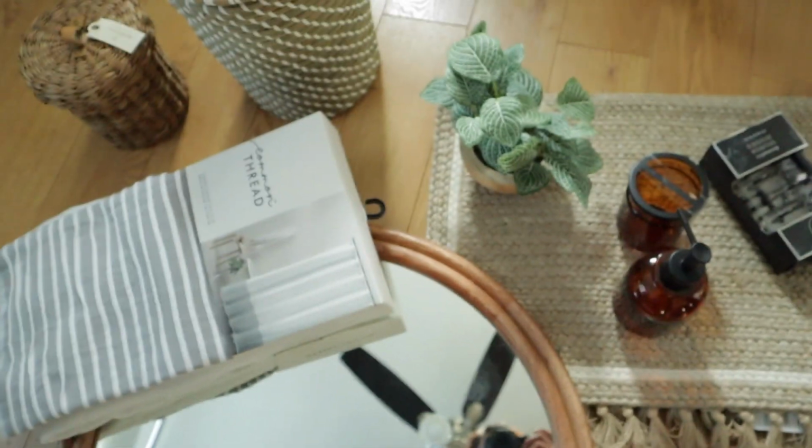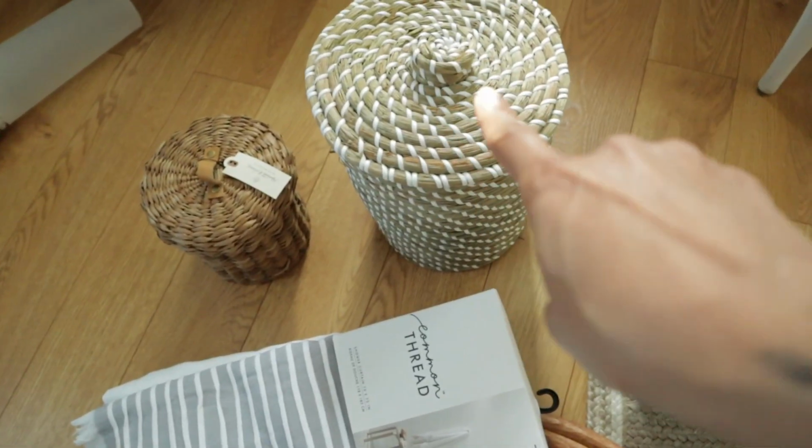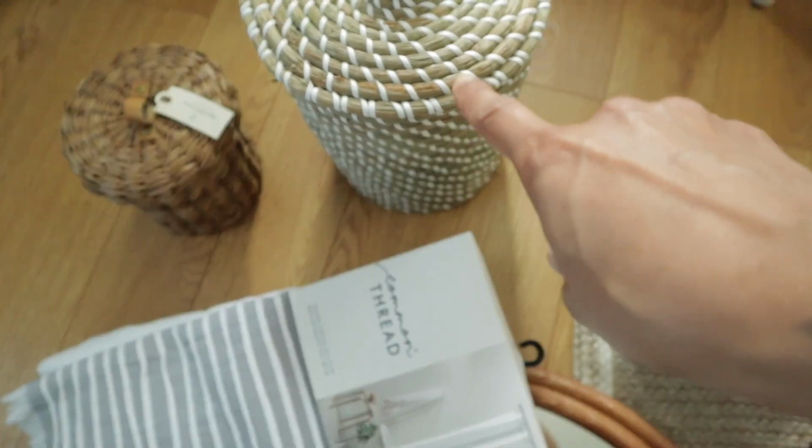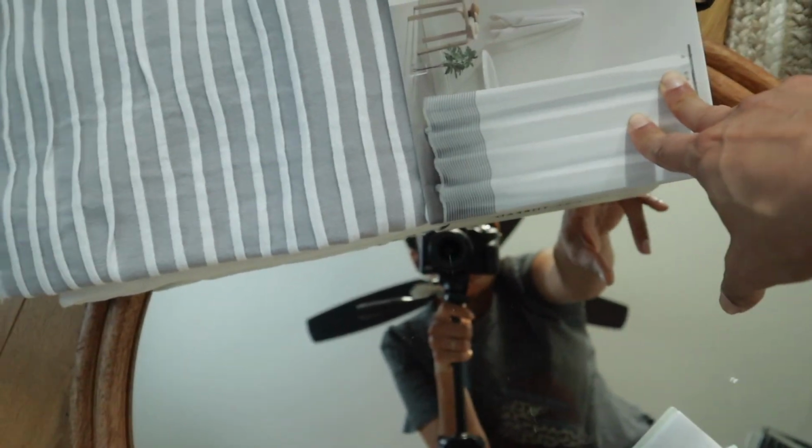I think the lighting fixture is arriving in the mail today, and that's matte black and with a little bit of gold. Repurposed. This already was in the bathroom. This is gonna be for like cotton balls and that kind of stuff. I honestly don't remember where I got this from.